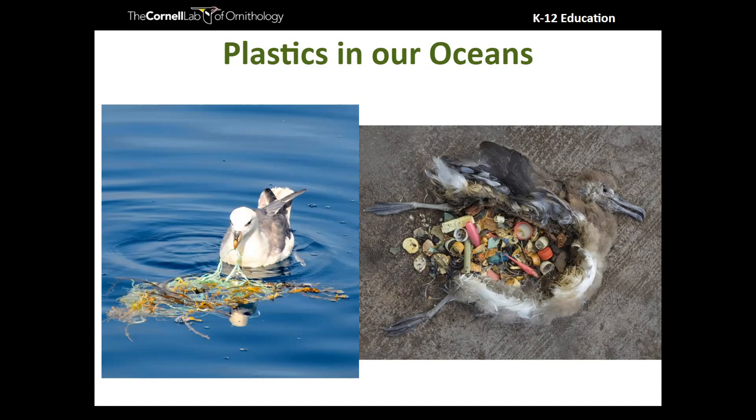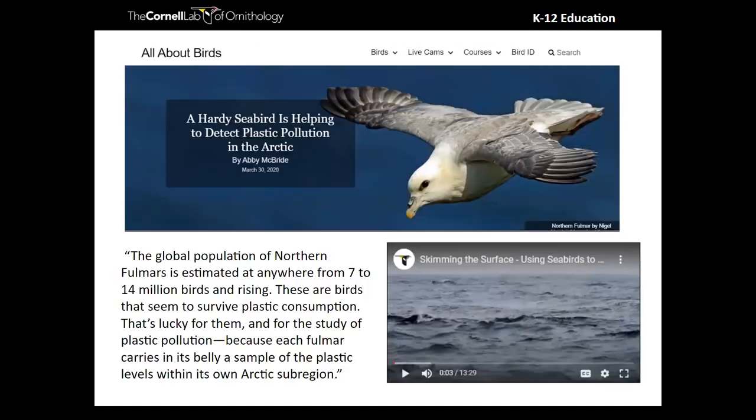And so it has a lot of real world impacts. We are currently studying it. I want to say that this is from 2020, there it is, March 2020, this paper was published, looking at the northern fulmar, which is actually a really hardy species that doesn't die from plastic consumption as easily. So it actually allows us to kind of survey a sample of plastic levels within the Arctic subregion.